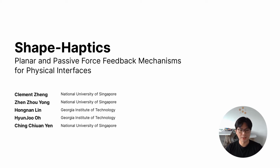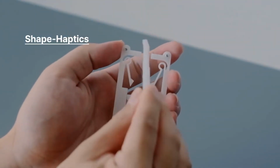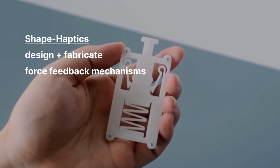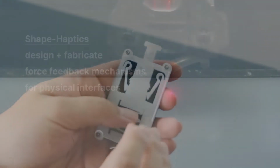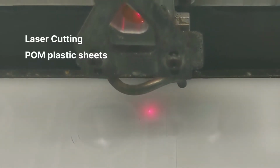I'm here to share about our work, Shape-Haptics: planar and passive force feedback mechanisms for physical interfaces. In this research, we propose Shape-Haptics. Shape-Haptics is a new approach that enables designers to rapidly design and fabricate force feedback mechanisms for physical interfaces. Shape-Haptics mechanisms are unpowered and they can be rapidly fabricated by a laser cutter using POM sheets.